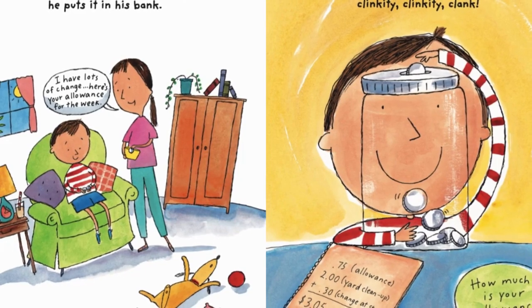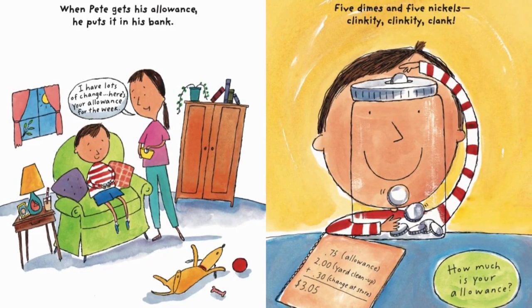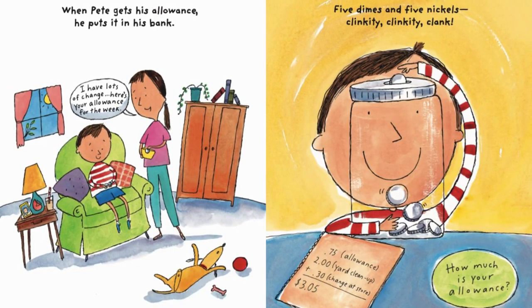When Pete gets his allowance, he puts it in a bank. I have lots of change. "Here's your allowance for the week. 5 dimes and 5 nickels." Clinkety, clinkety, clank. How much is your allowance?